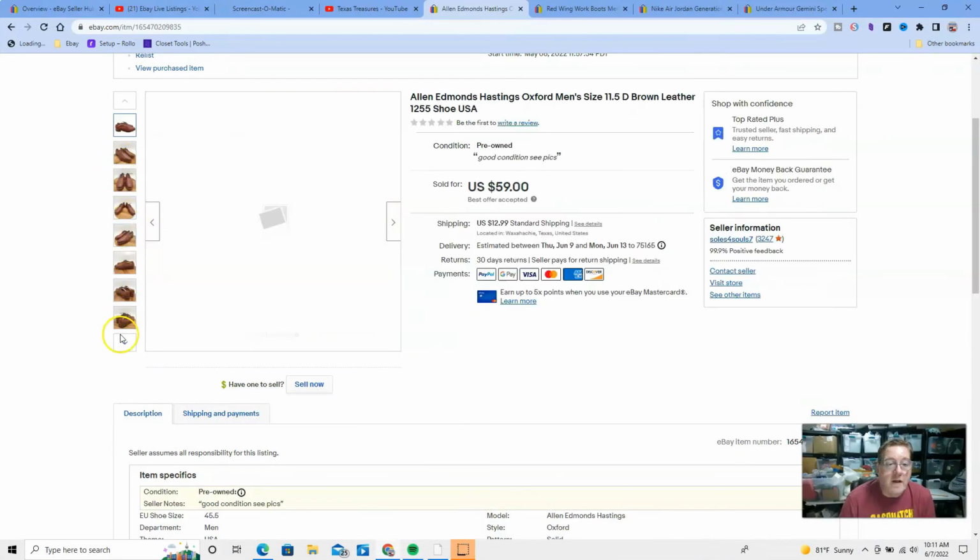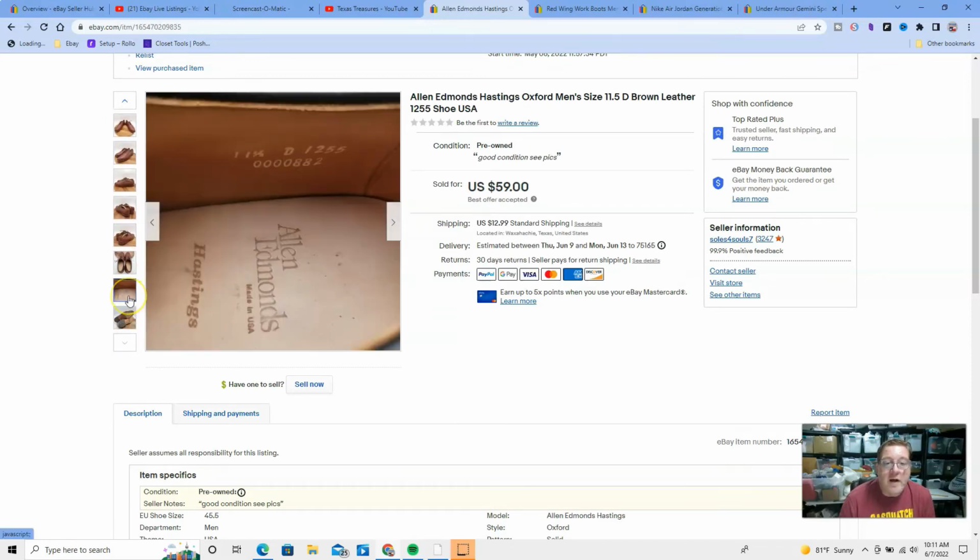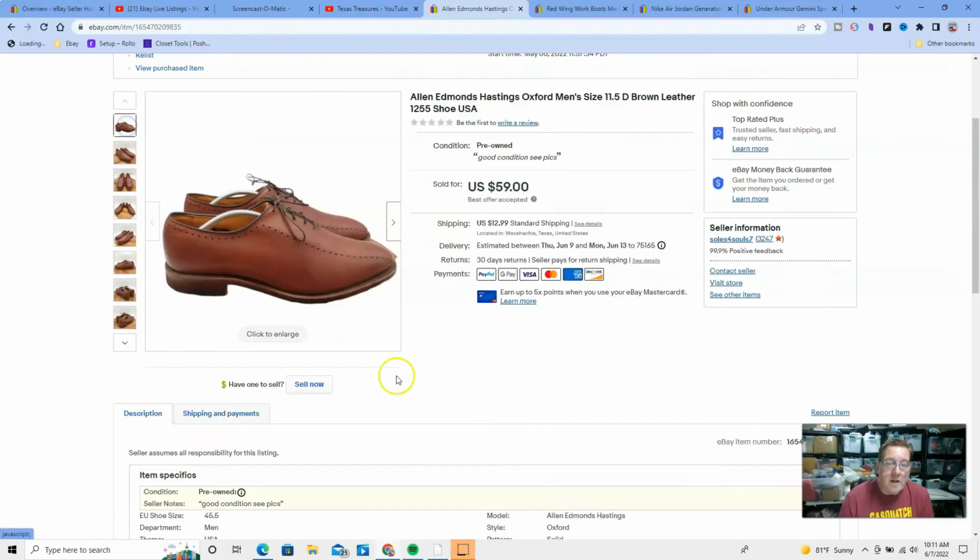Love finding Allen Edmonds. Cool thing about Allen Edmonds is on the bottom of the insole, they all have a name, and then you've got the size right here. A lot more workwear is starting to sell. More people are transitioning back into the office, whether it's clothing or shoes.